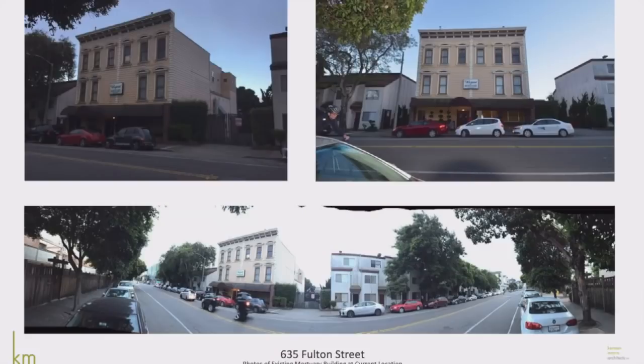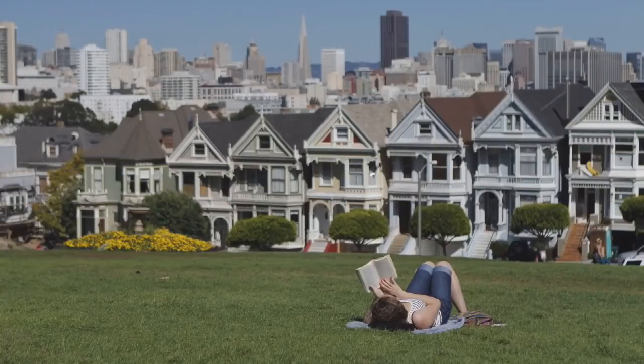I found a property that was close enough to be accepted by the planning department. It's just only a couple blocks down the street from the Alamo Square neighborhood. So there's a lot of similar style buildings in the area.